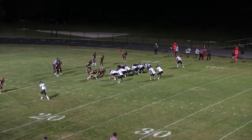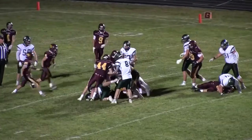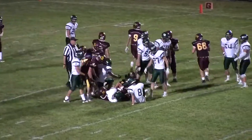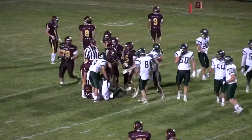Pella threatening again in their road white uniforms, working right to left, direct snap. Mace tries the left side of the line, does a good job at least of fighting and staying on his feet. Got about 3, I would say. And yeah, 3 hard-earned yards makes it 3rd and short.